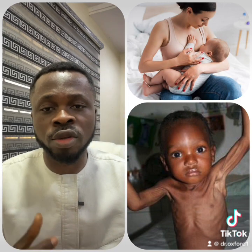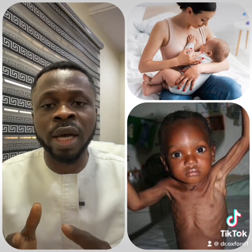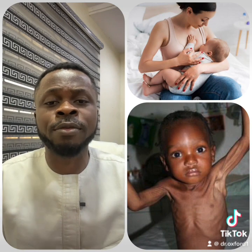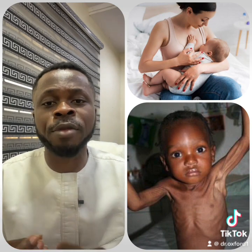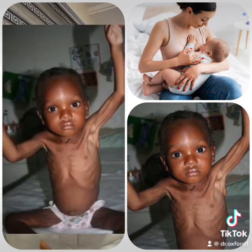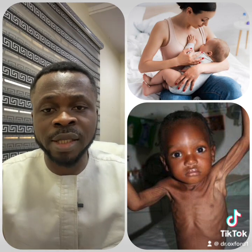And once this food is not regurgitated, this child is not likely to start coughing, vomiting and stuff like that. And remember, when a child keeps regurgitating or vomiting the food because the food did not go down, this child will not likely gain weight. I've seen a lot of mothers coming to the clinic to say, doctor, my child hardly gains weight. It could just be because of the way you practice your breastfeeding.